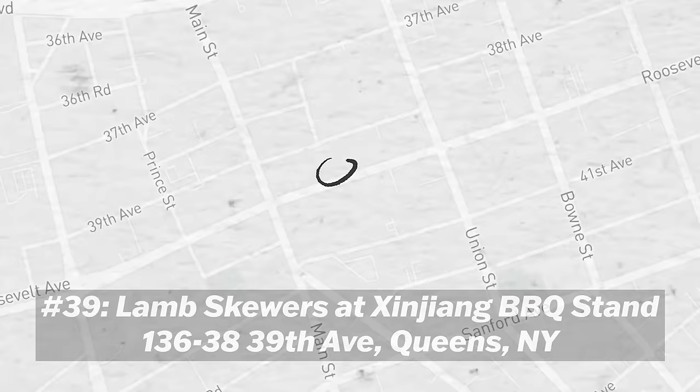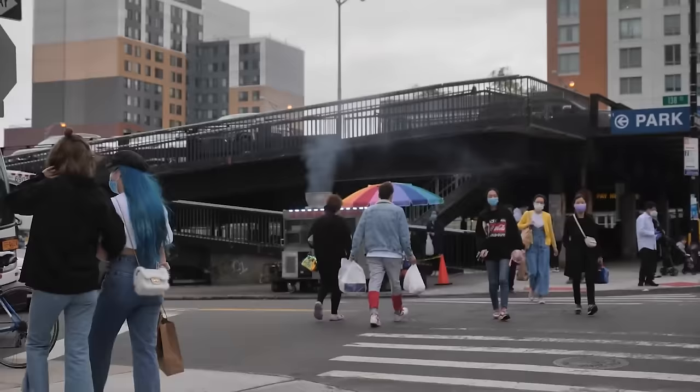Down the block. All right, we're almost there. I smell something. I smell it. I can't even see the place. I just see the smoke ahead, and I smell barbecue already.